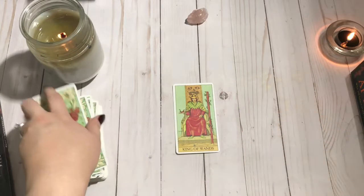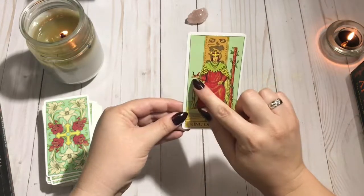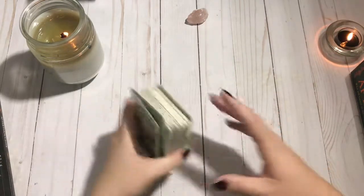And then finally we have our King of Wands. And he's holding, I think that was like a newt or a lizard, in the palm of his hand. So yeah, that's the After Tarot.